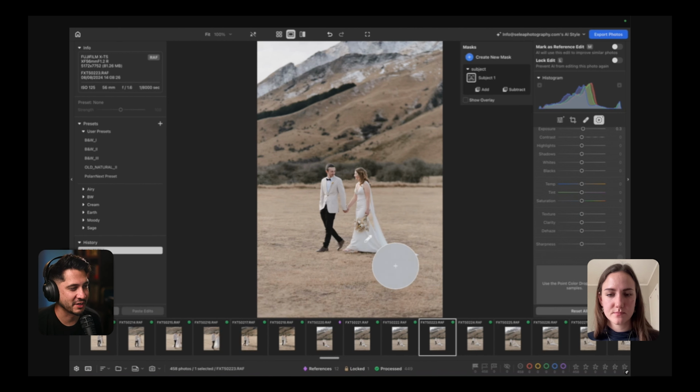So say your subject got really sunburned and you've got to tone down those reds, then you can click maybe the red on her arm or something, and then it'll show up there and now you can adjust it. And the cool thing is her skin tone kind of blends with the background, some shades of it, and it's a great thing to be able to point color within the mask so you're not affecting the surrounding area or whatever.